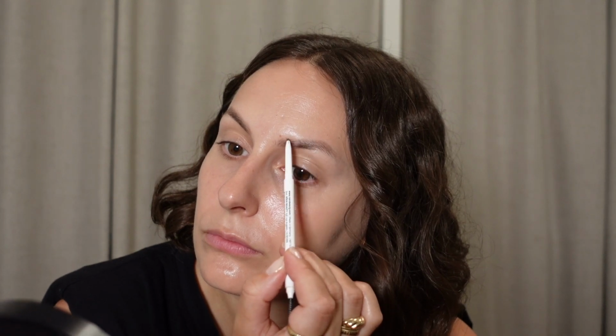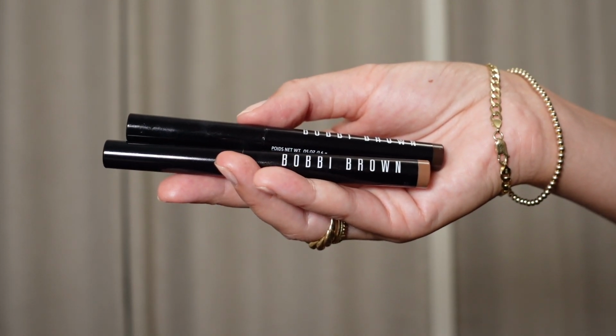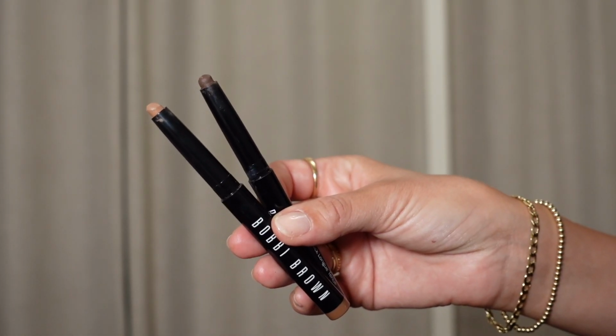Shopping my stash is one of my favourite things to do, and I have to say, rediscovering these Bobbi Brown Longwear Cream Shadow Sticks in the shades Taupe and Bark has been a game changer. They blend so effortlessly and last for ages. I'll be using Taupe, used here for minimal makeup looks that work really well for day or night.